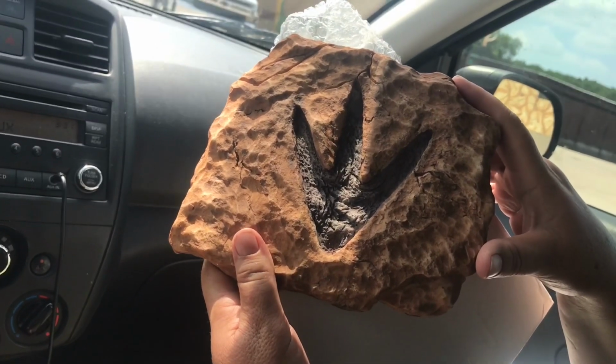That's awesome! Oh yeah, and if you do want to go to Dinosaur World, there are more locations. So you don't have to go all the way to Glen Rose, Texas to visit. Although, I've heard that each and every one of them are slightly different. So keep that in mind, but visit Dinosaur World near you.